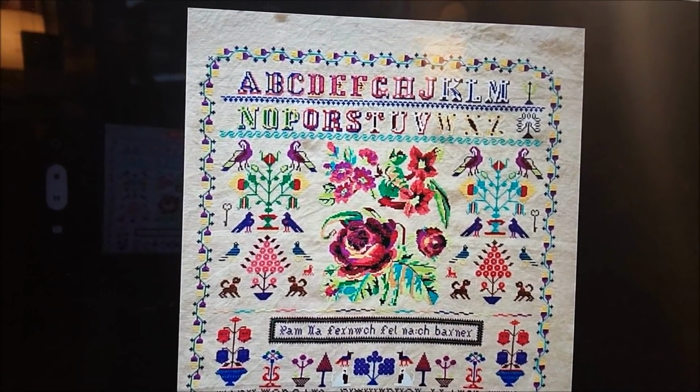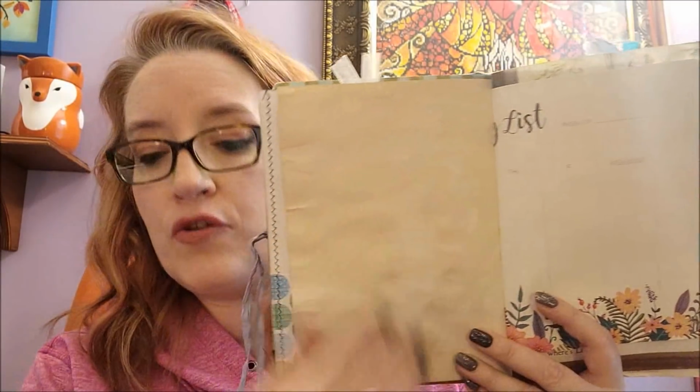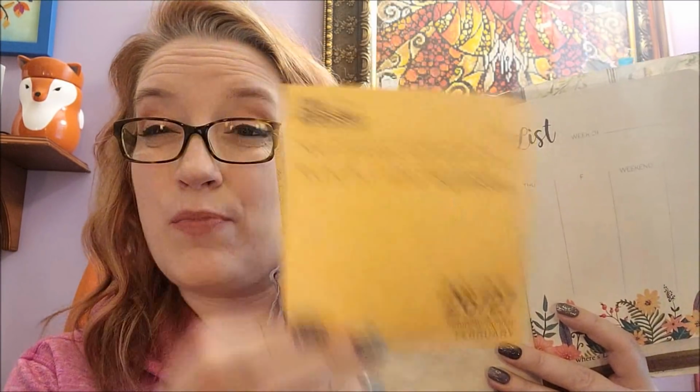Isn't that beautiful? Now, like I said, I don't know the stitch count of it yet because I don't have the pattern, but Brandon was confident that if I stitch it on 18 or 20 count, I'll be able to fit it on the page. So the stitching is probably going to take up the great bulk of the page. Although under the stitching, I decided, remember I kept this entry from the calendar that says, "Your greatest self isn't to be found, but rather expressed."